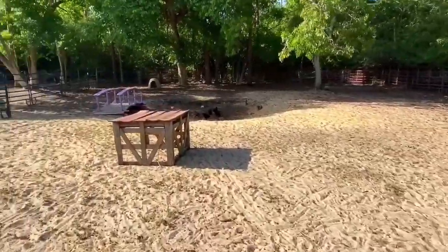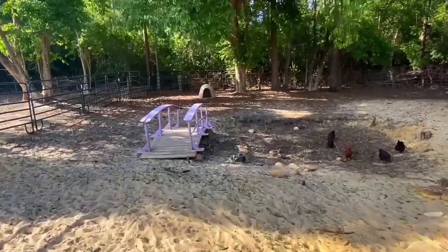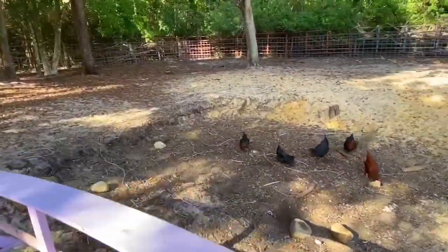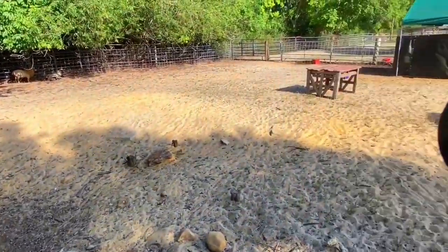But we just expanded onto this area. So this is where Charlotte and Albie can come out during the day and the piggies can just dig holes to China and everyone can just have a blast out here.